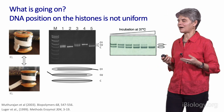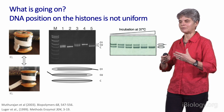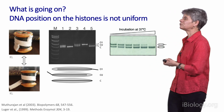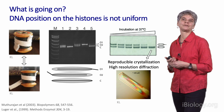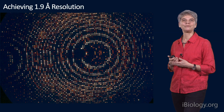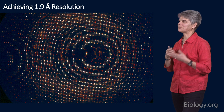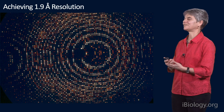And much to our surprise, just introducing a little bit of thermal energy, heating our samples at 37 degrees for half an hour actually did the job, and we now got beautifully homogeneous particles that actually gave rise to beautiful crystals. And what was even better, these crystals diffracted to very high resolution, giving rise to these diffraction patterns that still, I get goosebumps when I see them just because they're so nice to look at.